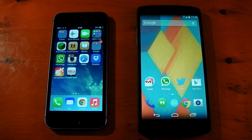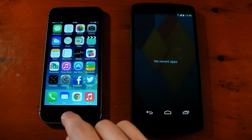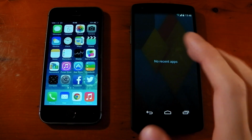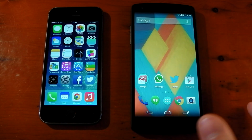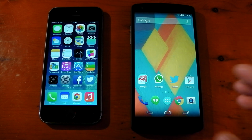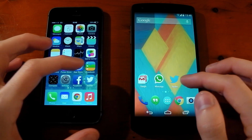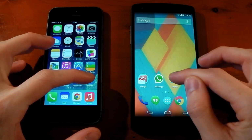We'll just go ahead and skip to some app opening speeds. Okay, so here we go. You can see we've got nothing in either device's memory, so this is a fair test. I'm going to be doing the app opening speed test first, and then after all of the app opening, we'll check out the scrolling in the apps as well. I'll try and hit these as accurately as possible, but obviously take into account there may be some human error. We'll start off here with Twitter. Here we go.